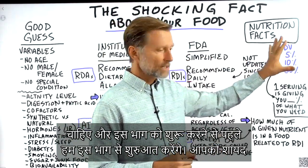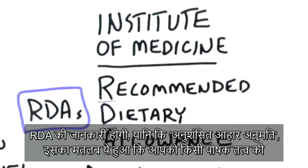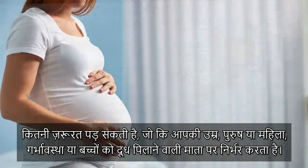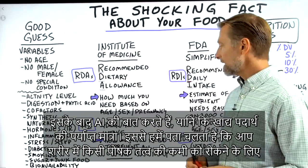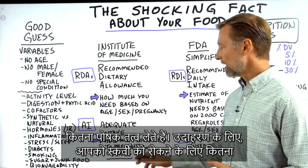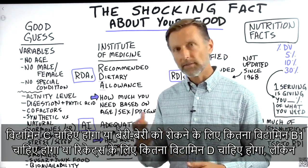And before I get into that part, let me just first start here. You probably remember these things called RDAs, recommended dietary allowance. It means how much of a certain nutrient you need based on your age, if you're male or female, if you're pregnant or lactating, okay? And then you have something called AI, adequate intake. That is how much of a certain nutrient you need to prevent an obvious deficiency, okay? Obvious. So that would be like how much you would need to prevent scurvy, like vitamin C, or beriberi, vitamin B1, or rickets, where you have vitamin D.